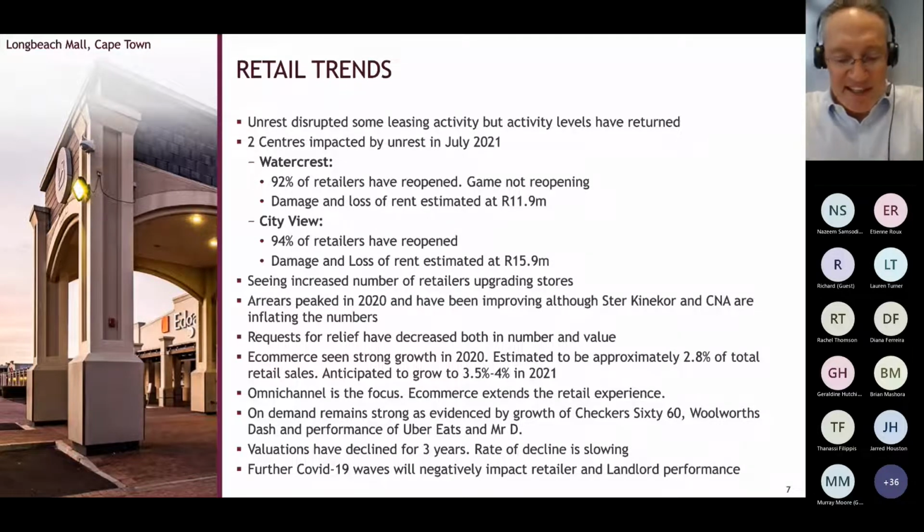Just to go into some of the detail, at Watercrest, 92% of our retailers have reopened. Game is not reopening there. They will see out their lease. That lease expires in April of 2025. The GLA of that store is about 4,900 square meters. Watercrest, we do own 50% of that. We don't own 100% of that. So our exposure there is 50% of the 4,900 square meters. The damage and loss of rent was estimated at 11.9 million.